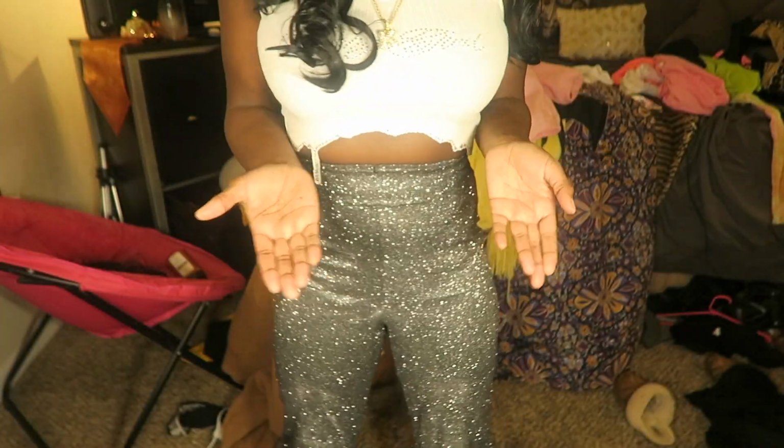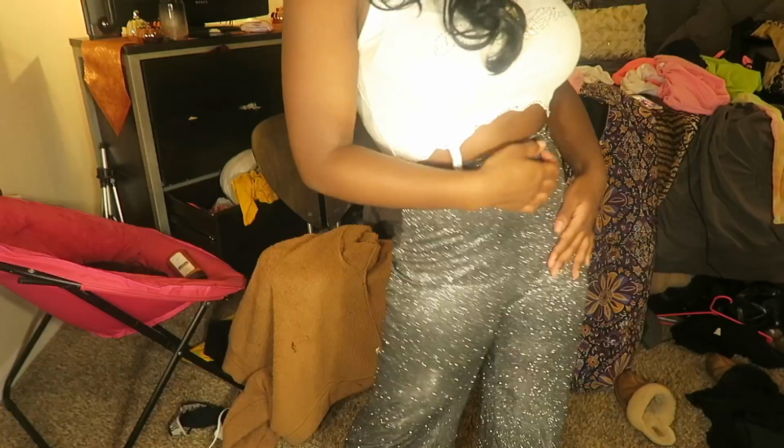I'm pretty sure I had to size up or down. I can't remember which, but these are everything. I am in love, guys. These pants are amazing, and I really think that everyone should go out and get them right now.